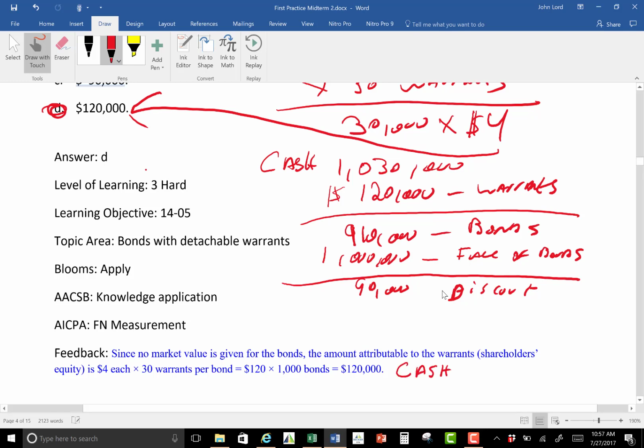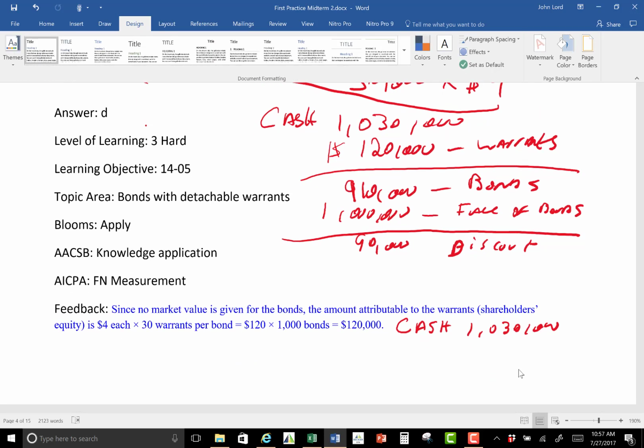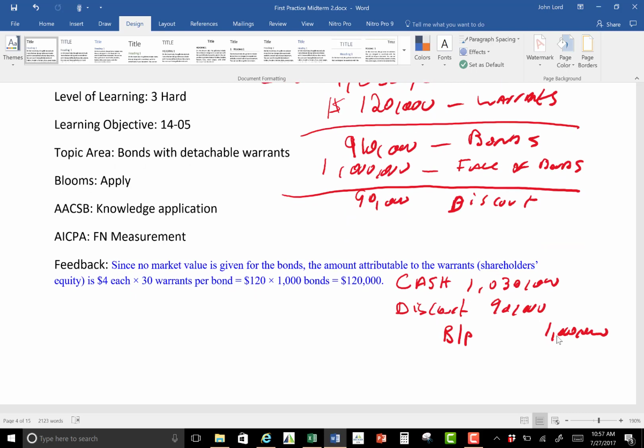Debit cash for what? 1,030,000. Debit the discount for 90,000. Credit the bond payable for the full million, right? We always put the bond payable at the full million. And I credit APIC warrants, which was the answer to that question, 120,000, right?